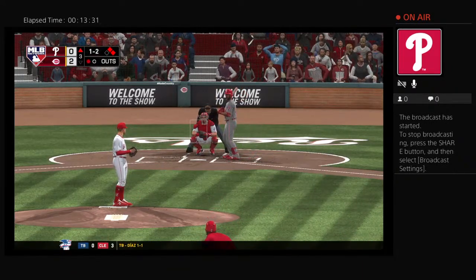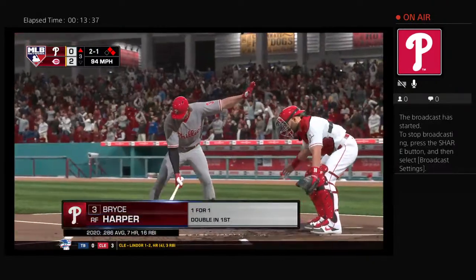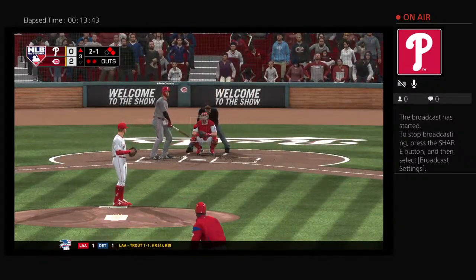Hey, this guy's got an 89-mile-an-hour changeup. There was a time when 89 was a pretty good fastball. Strike 3 called, and now he's 1 out away from getting out of this. Bryce Harper.